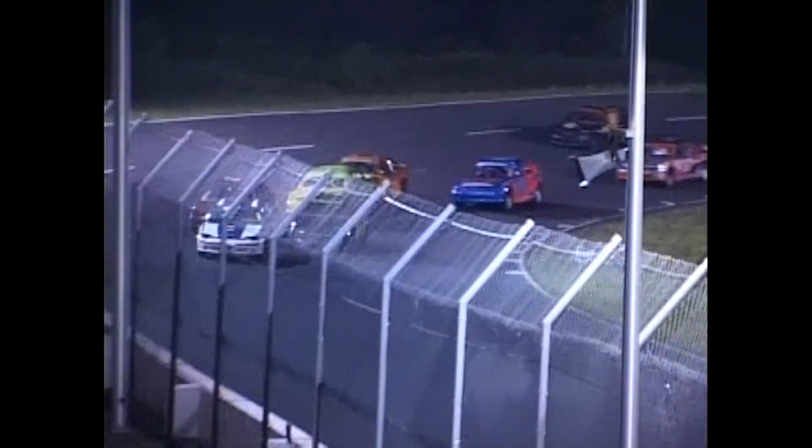Here comes LaGrave now looking to the inside of Collins as they come into turn 4. LaGrave sticks a nose in front. He's going to have 2nd place. Curtis to 2nd, and he'll look to the inside of Joyle as they go off turn 2.